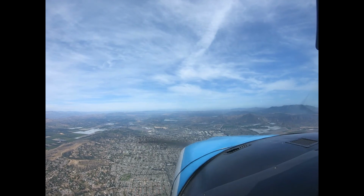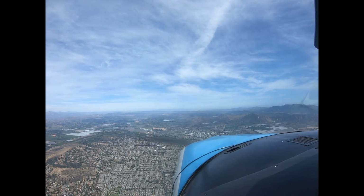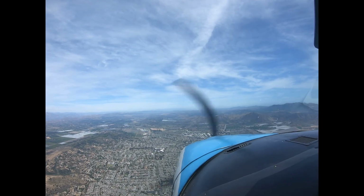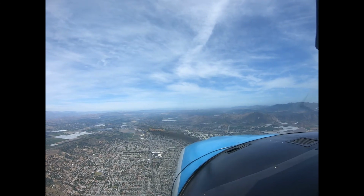Cowl flaps closed, engine instruments check. Okay, HI 70 and 70. Lights as required, we've got them all on. GPS review and brief, autopilot as desired, okay.